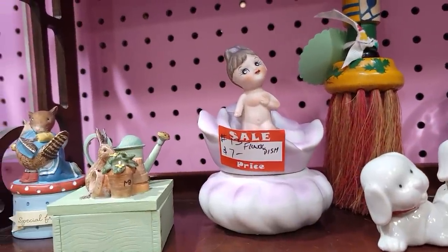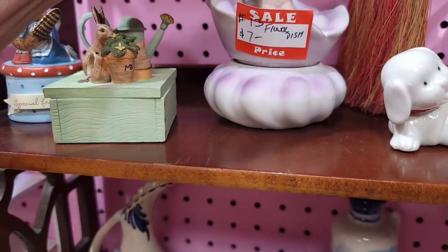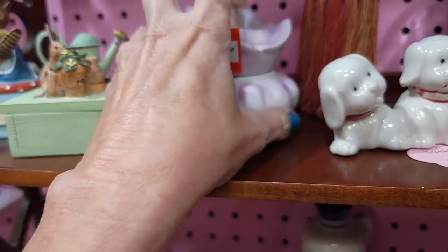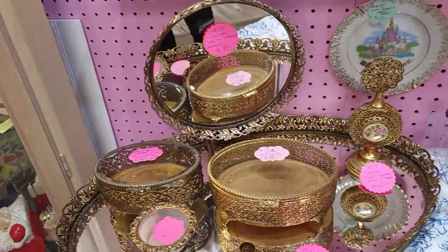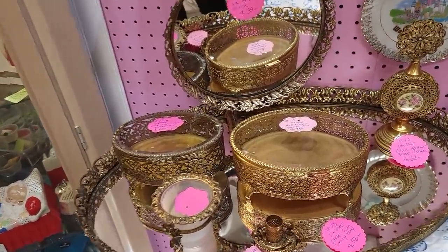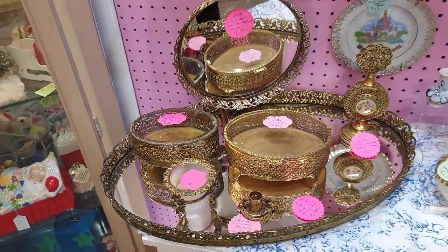And then sometimes there's a piece that you just can't leave behind because she's too cute. I guess these pieces are meant to go together, and yeah, that fits on there. It's not marked on the bottom. It's $7, so yeah, she's coming home with me too. Oh, this is such a gorgeous little arrangement of very Hollywood Regency style decor. These jewelry caskets used to go for a lot more money, but they're still desirable. That's just put together really nice.